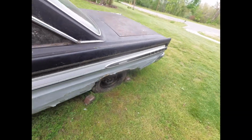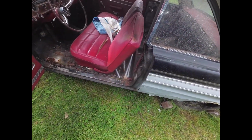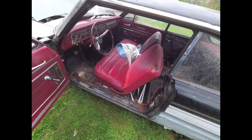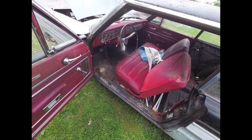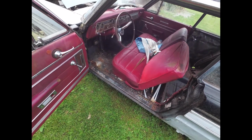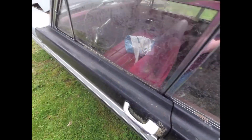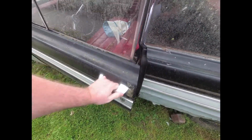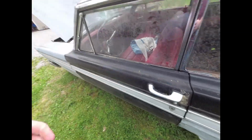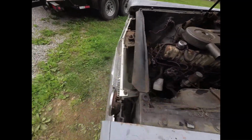It needs full quarters. The trunk needs to be replaced. Needs a gas tank, which for some reason the gas tank on this car is 3 times as high as any other car. I think there's a Ford Mustang gas tank that's similar that will fit this car, but the fill nozzle's in the wrong place, which is not a problem. The doors shut amazing on both sides of this car. The hood was working good, but the latch is kind of rusted.